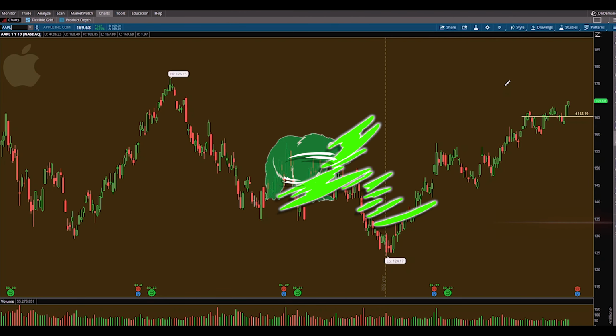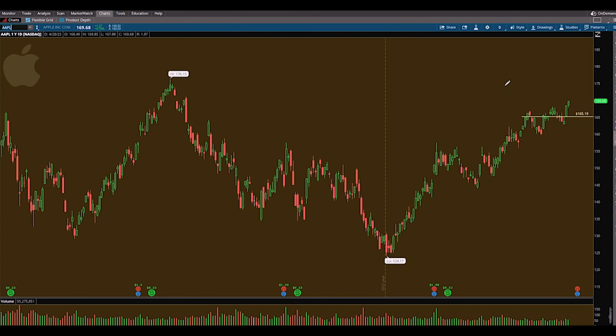The individual stock I'm watching this week is Apple, ticker AAPL. I really like this 165.2 area for an entry for calls. Let me tell you why I like this. You can clearly see we're starting an uptrend, right? We've got a clear uptrend forming here on the daily.